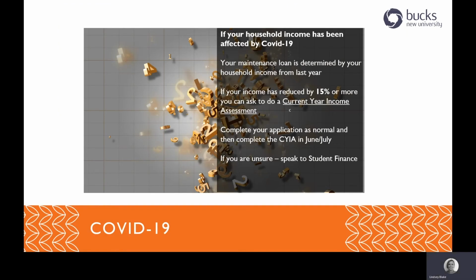If your household income has been affected by COVID-19, you could be able to borrow additional money. The maintenance loan is determined by your household income from the previous year, which may be higher than this year. If your income has reduced by 15% or more, you can ask for a current year income assessment to take this into account. Complete your application as normal and then complete the assessment in June or July before you start. Student Finance won't offer you this. You'll need to contact them and ask.